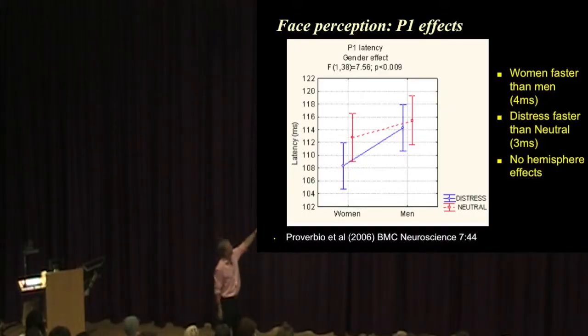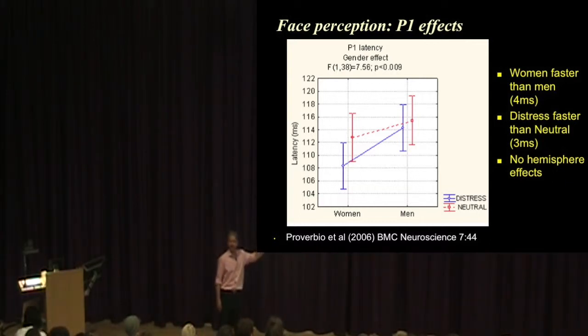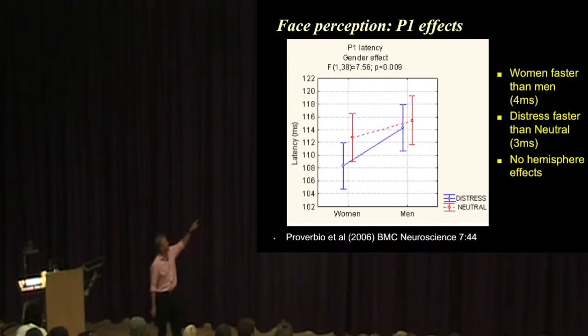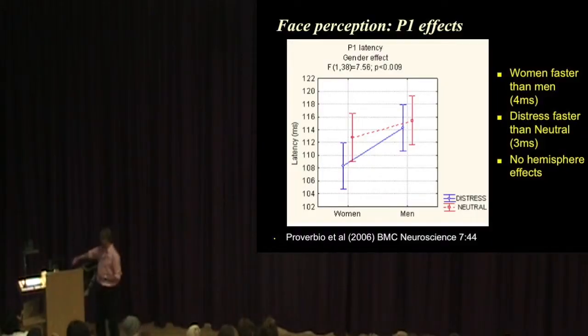In fact, what's interesting from this graph is that women are actually faster to notice a distressed baby than they are to pick up the emotion of a neutral baby. So distressed babies seem to matter more to women, whereas the men, they don't care what the baby is. It's just a baby. And they're not actually different at recognising babies that are neutral compared to the women. It's the distressed babies that the women are particularly quick at. But here's the important thing about this, for this lecture, no affected hemispheres. This is general, it happens in both hemispheres, not just the right hemisphere.